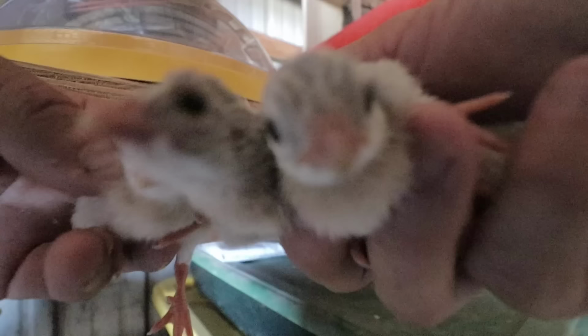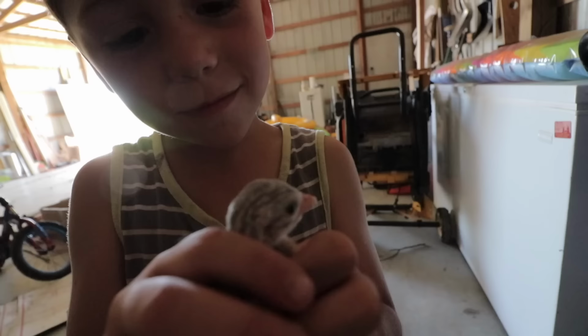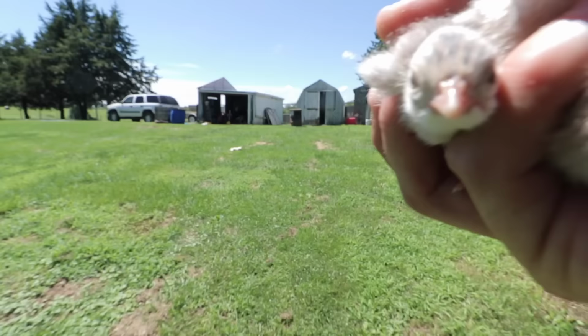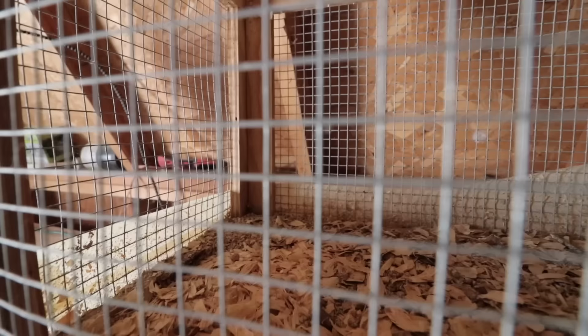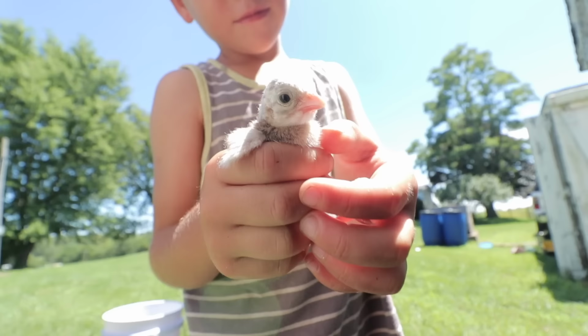Think the father is... We gotta take these to the brooder, buddy. You wanna hold a couple? I'm gonna hold one. Okay. So cute. Think he looks like a chicken or a guinea? He looks like a gray guinea. Like a gray guinea, yeah. Pretty cute, huh? We're gonna put him in the brooder with his brothers and sisters.